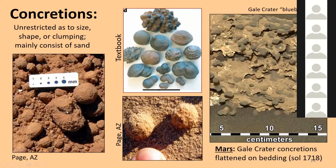This is concretions, real ones. Some are round, some are not, all different sizes, whereas the ones on Mars are limited to 5 millimeters. They consist mostly of sand, even the round ones. This is a textbook illustration of concretions. They clump together. Bedding passes through that are more likely to look like flying saucers than spheres, although they can be spheres. And again, clumping is very typical. These are actual concretions, and huge varieties have been described from Gale Crater, whereas this is a blueberry that appeared in Gale Crater.